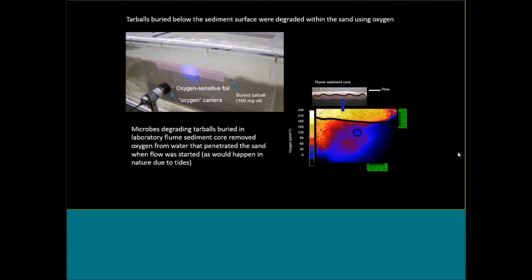Now, what happens when you have these little tar balls that you observed in a surf zone, when they get, as we heard earlier, embedded in the sand? That happens all the time because the ripples migrate over them. They become smaller and smaller and become basically part of the ripples. When we put them in a flume, here there's a little tar ball, and then we plastered oxygen-sensitive foils to the inside of that flume.